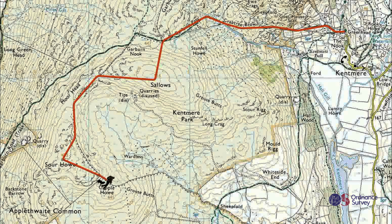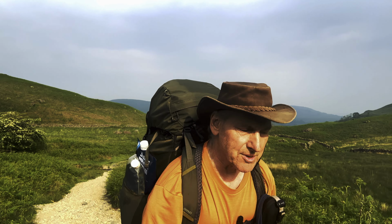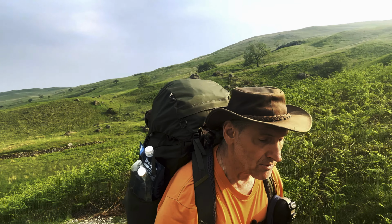Well, first impressions, it's not a right lot different. Maybe it's just I need to adjust it, but the shoulder straps they're rubbing a bit under the armpits, and I don't think I've got enough weight on my hips at the moment, so it probably just needs adjusting. But if anybody has any experience of the Kestrel 68 by Osprey, drop us a comment, let us know what you think about it. It's first time out for it today, so see how I get on with it.